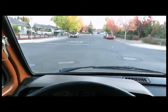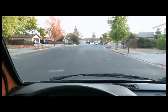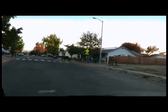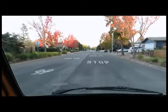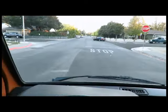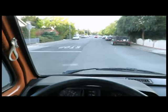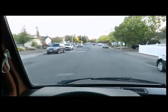Shifting up and down is really nice and smooth and easy. Anyway, this bus would be a really great camper for somebody. It's nice, it's tidy, it's really clean, smells fresh, runs great, and no rust, just kind of ready to go.